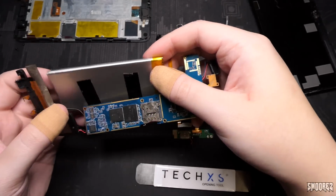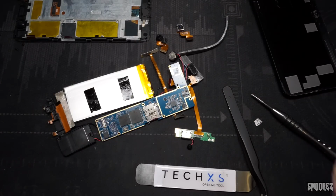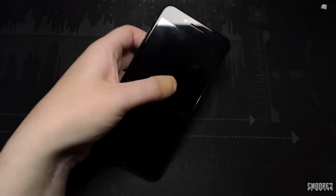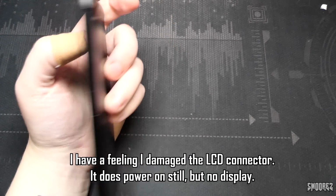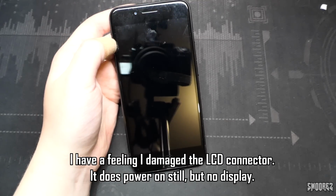I'll go ahead and put this back together off camera, and then we'll jump into the final bits of the GOOPHONE i7 trilogy. Well, it's back together, and unfortunately, it doesn't work now. I have tried everything, and it's just dead. So I can't do much about this.